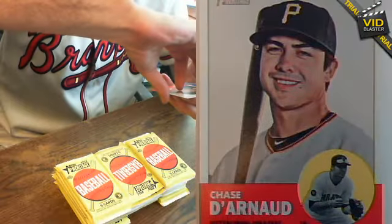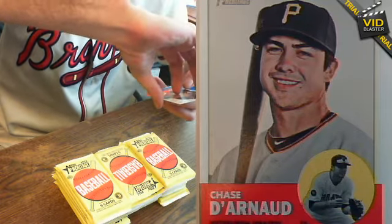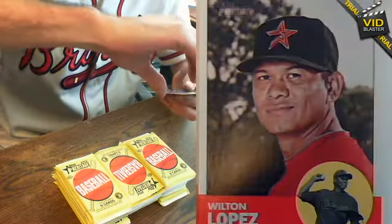Yeah, say that one too for the Pirates, Josh. I don't know what that is. Chase d'Arnaud. I don't know. Never heard of the guy. You don't know, either do I. Wilton Lopez for the Astros.